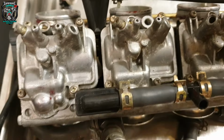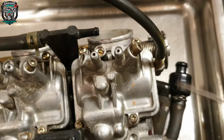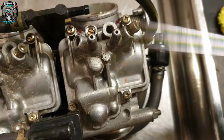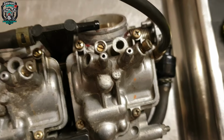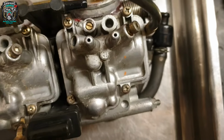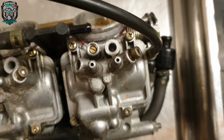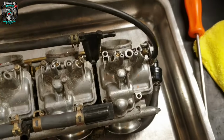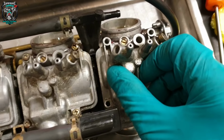Right, let's get these float bowls off. I'm interested in number 1 carburetor, which is this one. This is the one that had the dead miss. My gut feeling, given the way the miss goes away as the throttle increases, is probably a blocked pilot jet. Let's get it apart and have a look.